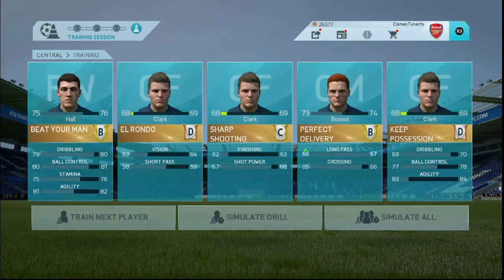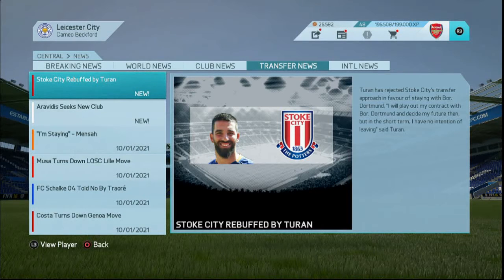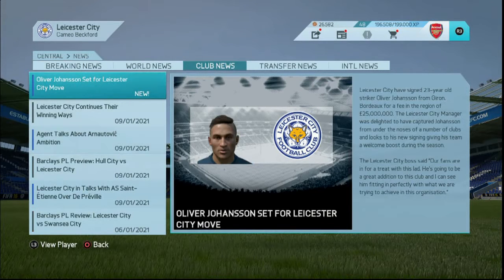We're back in training. Clark is not really doing very well, but he does manage to go up to a 68 overall. He's another player who's been on loan basically since we signed him from the youth squad. You guys don't know much about him, but he has a lot of potential, and he looks like he could be really good if he's trained right. But back to transfer window business.